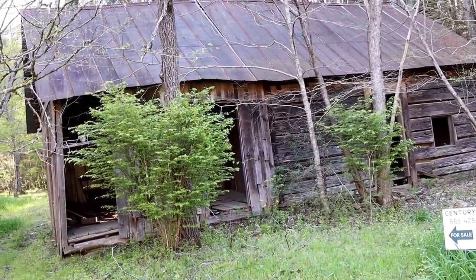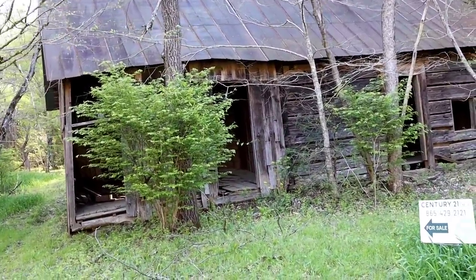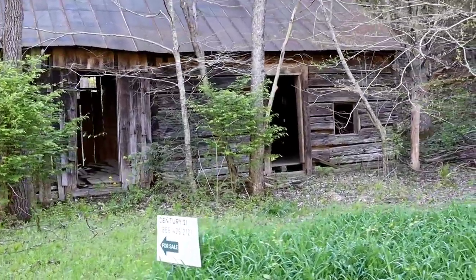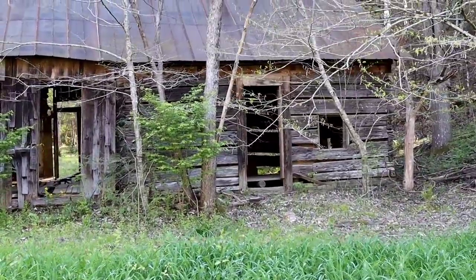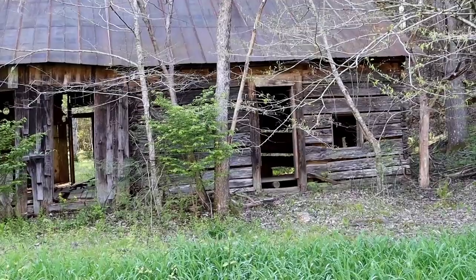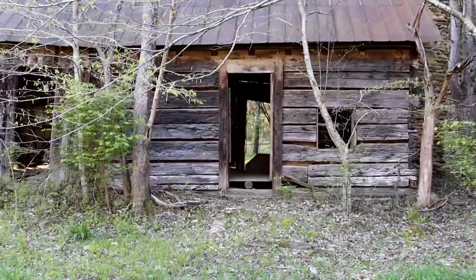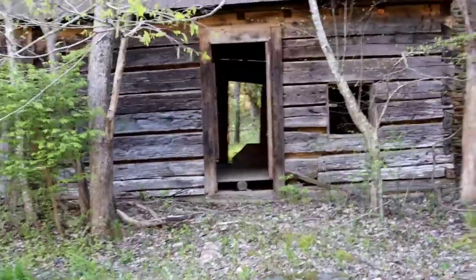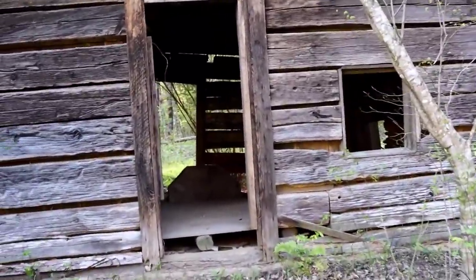it's actually quite interesting. It looks like it had an addition on the left side there, and then on the right here you can see the old original cabin. The old original right there. That is pretty cool. Well, seeing it's for sale, let's go and get a closer look at this place here.